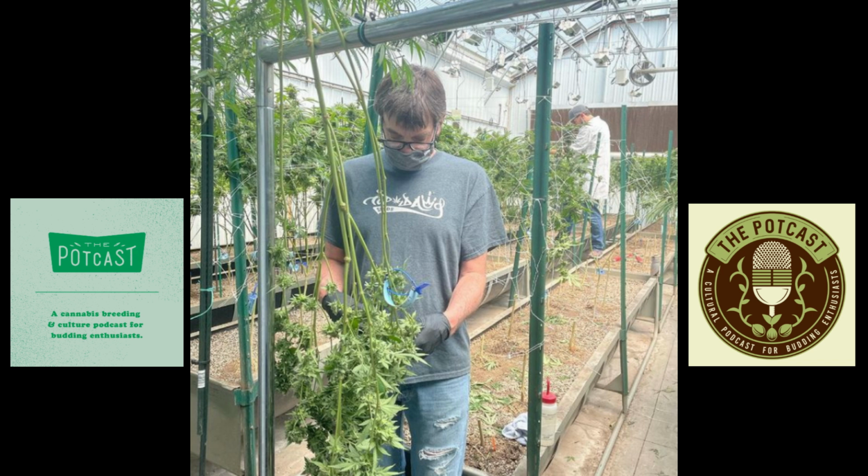Yeah, the Bubblegum Chem originally was Dawg Bubblegum. So that was the original cross. I had gotten the Bubblegum cutting. I don't even remember where I originally got it from. But yeah, it was definitely the real deal Bubblegum. Fruity, really crystally. It was nice. I brought it out here.